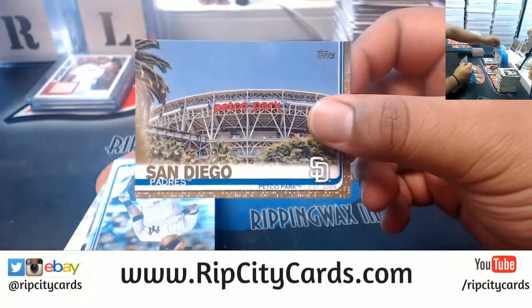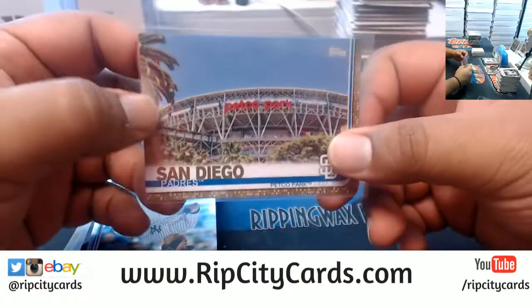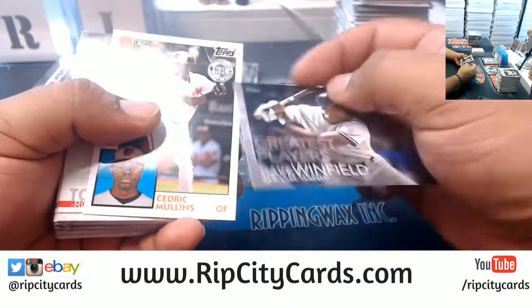The Padres, Petco Park. That is the 2019. I like these cards. These cards are kind of cool. These stadium cards. Gary Sanchez, Yankees refractor.